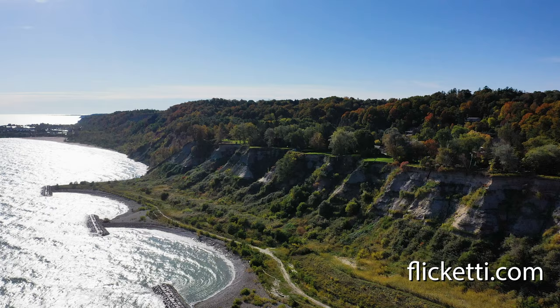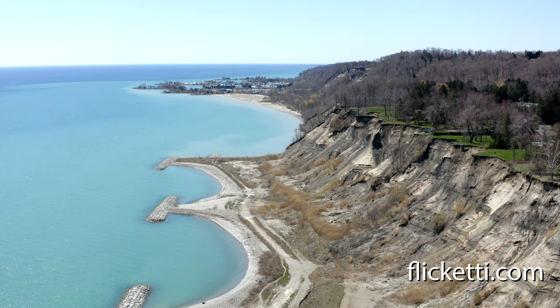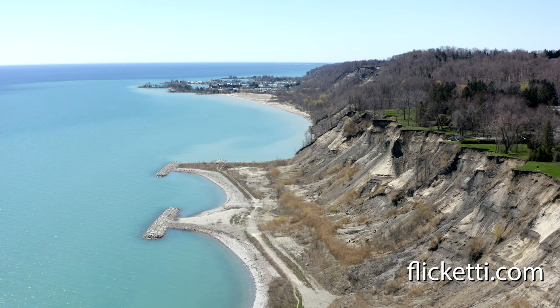The erosion accelerated after residential development on top of the bluffs. The great views became attractive as prime real estate locations. The result was faster eroding bluffs and shrinking land properties, in some cases even houses, when chunks of land were falling into the lake.